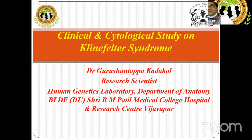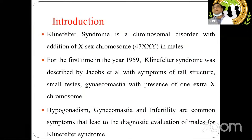Today I'm going to present one of the case studies which we have analyzed in our human genetics laboratory. This is Klinefelter syndrome. What do we mean by Klinefelter syndrome?